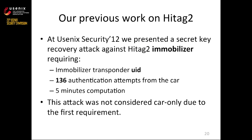Back at USENIX 2012, Verdult, Balazs, and myself proposed an attack against the HiTag2 immobilizer. The cipher was known before, so we did some cryptanalysis, and this attack required knowing the UID of the key, required 136 authentication attempts from the car, and 5 minutes of computation on a laptop. While speaking with the manufacturers, this attack was not deemed really practical, due to this first requirement that you have to gather the UID of the car key. Because the immobilizer system is a passive chip, you need to be in really close proximity, typically 2 centimeters from the victim, to read the UID of their key. So they would say, well, this is not really a concern, it's not that practical.